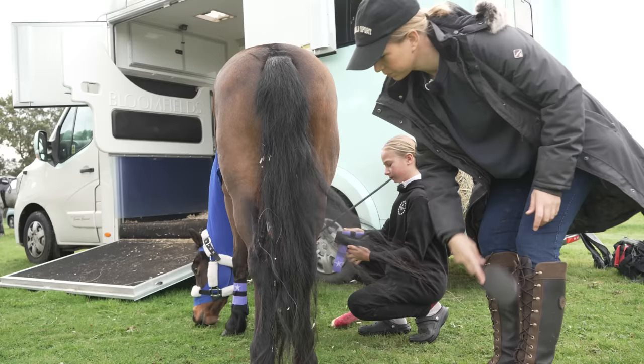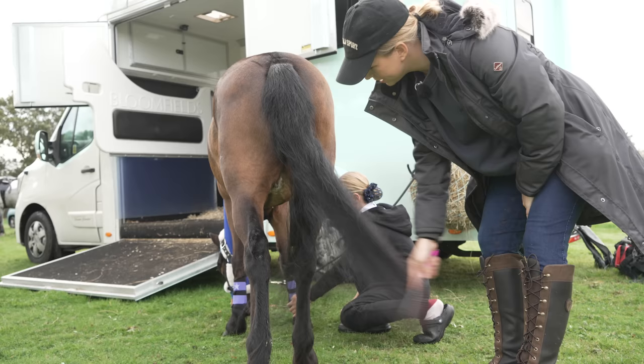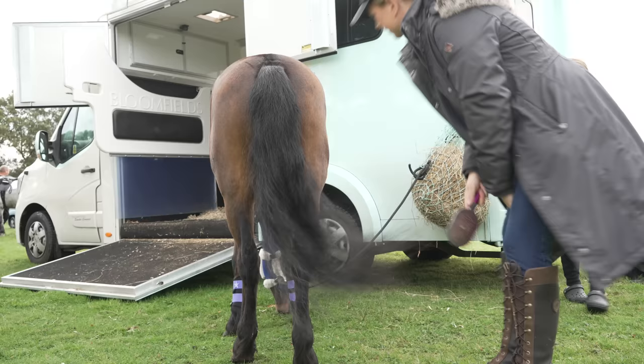Oh, he's got quite pooey legs. Oh, we should have put boots on for the journey, shouldn't we? Yep. But we're learning, aren't we? We're learning that bay ponies are just as dirty as Palomino ponies. Yep. Actually, I think Popcorn is a bit dirtier. Yeah.